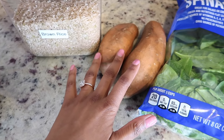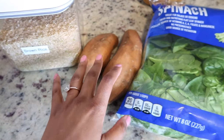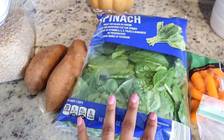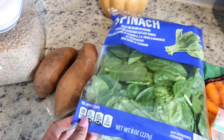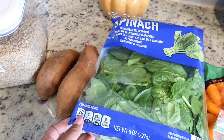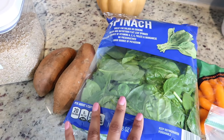I use 2 sweet potatoes, which yields about 1.5 to 2 cups of sweet potatoes. I use spinach. Usually I use frozen spinach, but we only have fresh on hand. Usually I will buy a few of these bags and then pop them in the freezer so they stay good for a really long time. But since I picked this up yesterday, it was still in the fridge and it was fresh. We're going to use this.